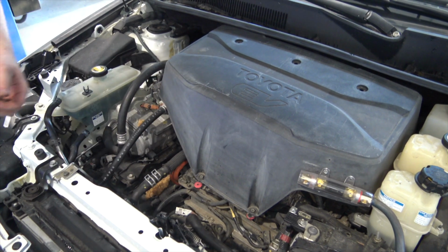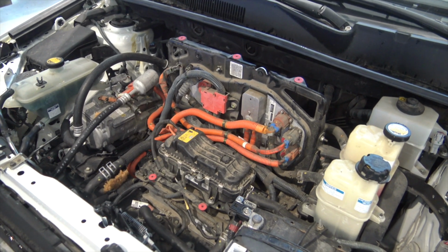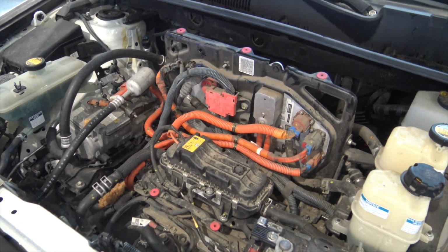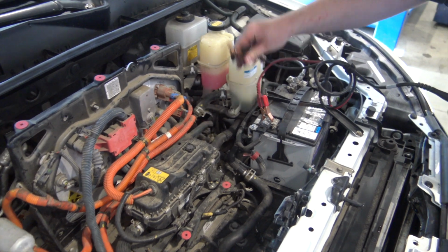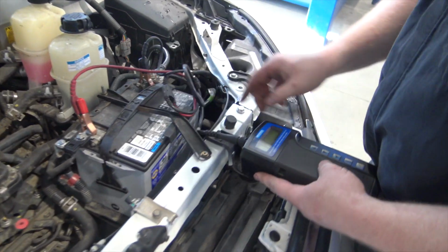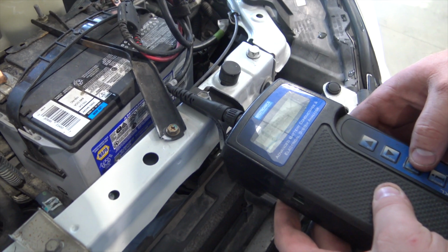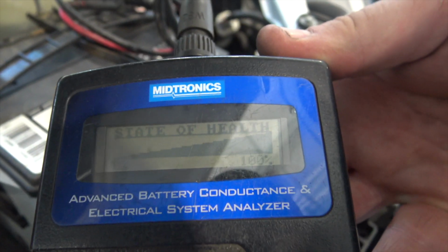Under the hood, remove the protective cover to gain access to the components beneath. Test the vehicle's 12-volt system. Check the CCA rating of the battery. Connect an electrical system analyzer to determine the current state of health of the 12-volt system.